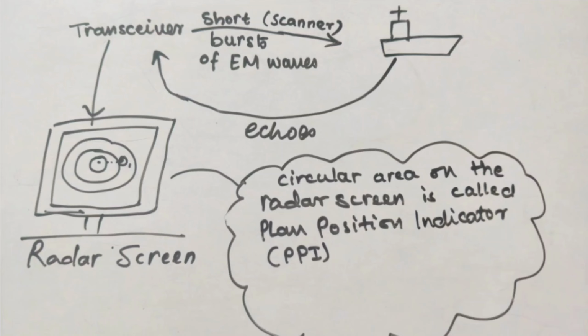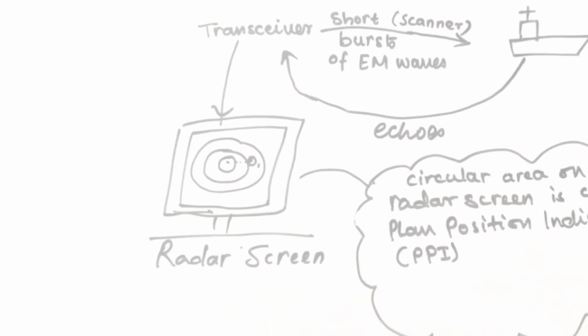The circular area on the radar screen is called the Plan Position Indicator (PPI). The distance from the center to the edge of the screen represents the range scale, which can be adjusted based on the user's need.